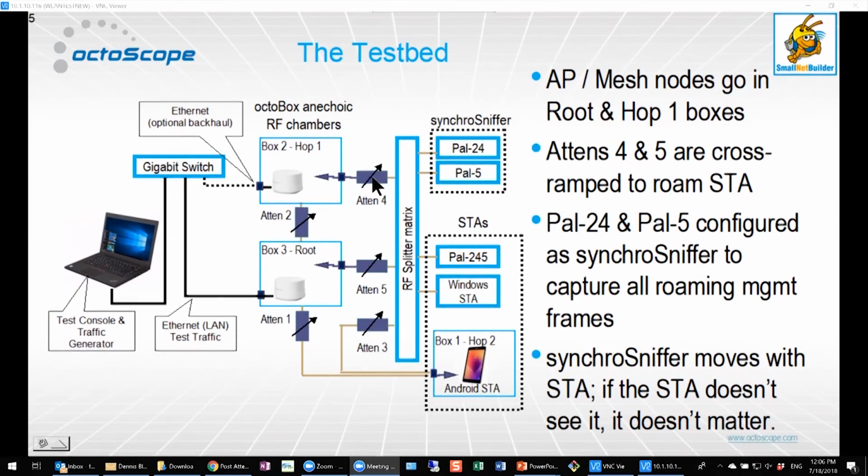And you start them out as, for example, the root node starts out at 0, and the other node usually 63 dB attenuation, and then move them. And we can roam back and forth. We can roam one direction. The script will do many different things. So that's basically it. Questions on the diagram?